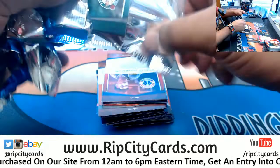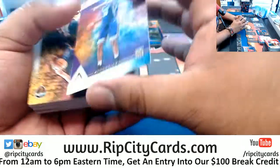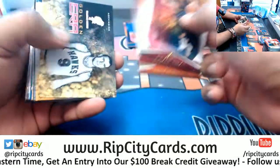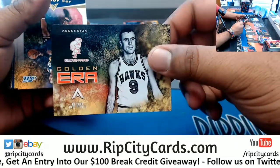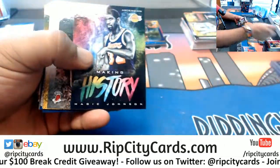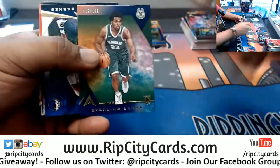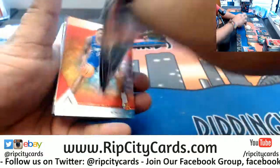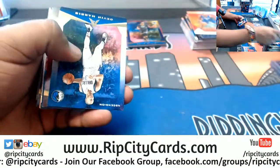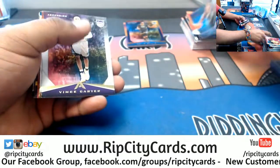This is box number 5. Let's see what we got. Harry Giles, rookie for the Kings. Bob Pettit of the Hawks, insert. Magic Johnson, insert for the Lakers. To 129, Sterling Brown, Bucks rookie. Sindarius Thornwell, rookie for the Clippers. We got Deion Waiters, Cavaliers throwback. Kyle Lowry, Raptors insert.